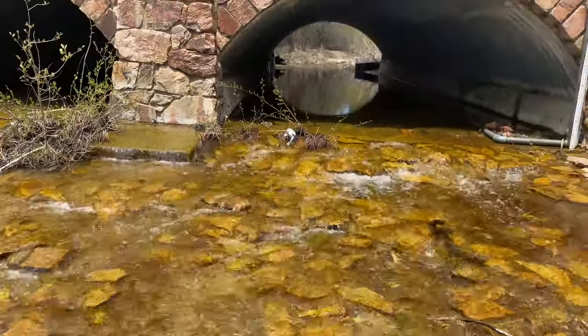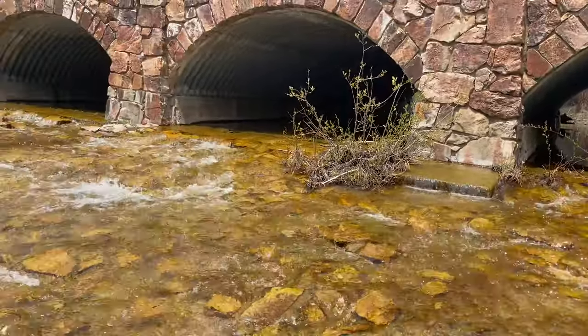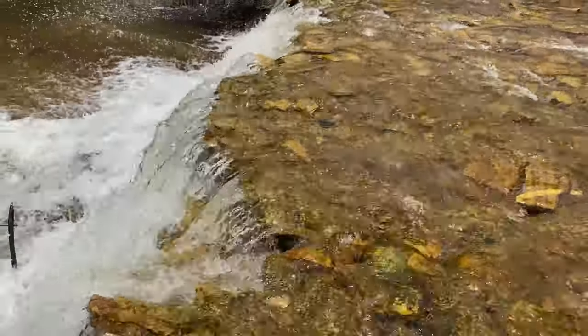We got all the way through. These three tunnels look so cool. Yeah, I'm a little worried to take any further steps out.